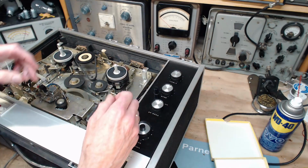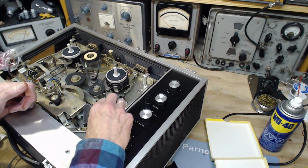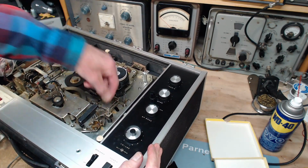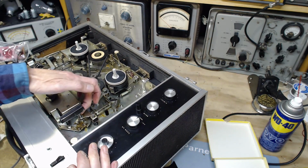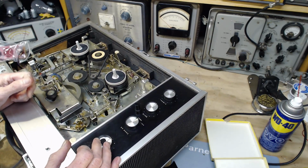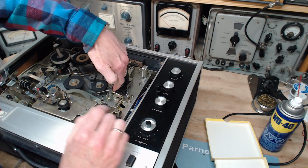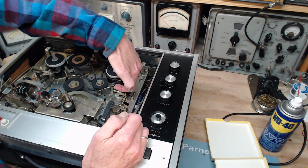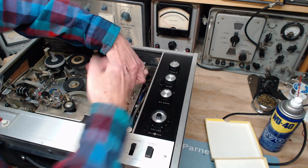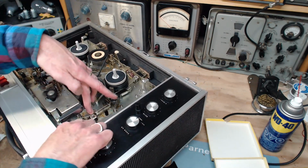So right now... Stuck over here. No, it can't be stuck. This is rotating the shaft. It can't be stuck here. This piece here, nothing stuck about that now. So I think the idea is when you're fast forwarding, this is supposed to go up, and that has some effect on the machine. I'm not sure what. That goes up. This lever is free to move up. Yep, it's totally free. So the only thing that's keeping this from going down is this.